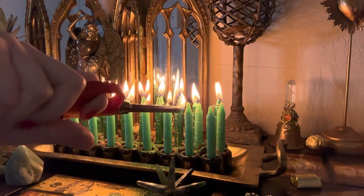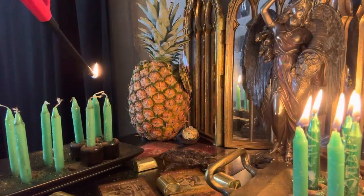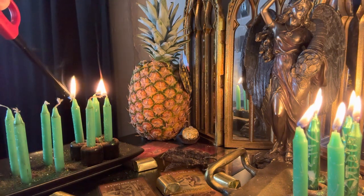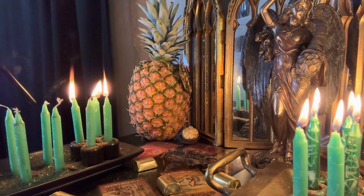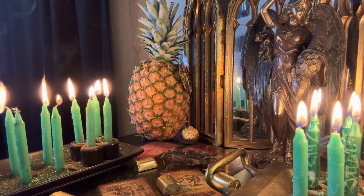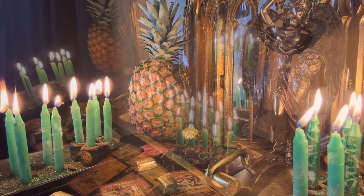25, 26, and 27. And then over here on the black tray, we have 28, 29, 30, 31, 32, 33, 34, and candle number 35. So all 35 candles are lit.